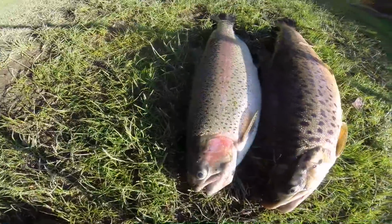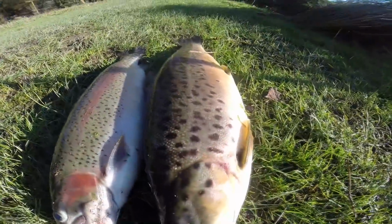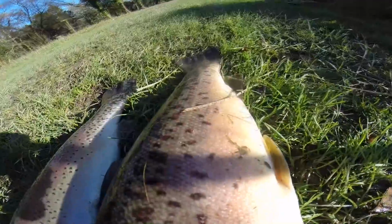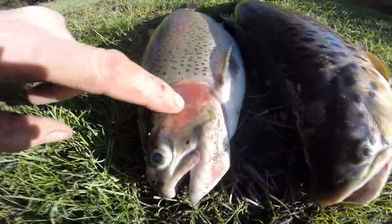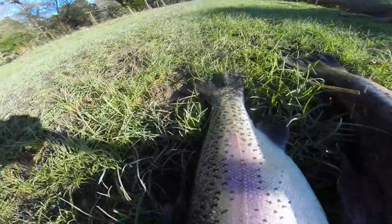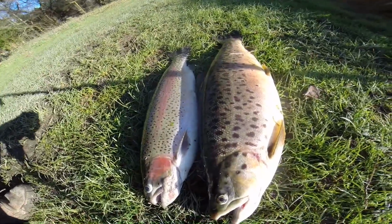A beautiful matched pair of Avington fish. Superb brown, chunky great big brown. And there's the rainbow. And the brown's got that lovely gold along it there. You can see along the flanks the big black dots. And the rainbow is called the rainbow for this colour here, look. Vermilion, would you call that? It's all the way down the lateral line. Two lovely fish. They're going to eat well. Wowee.